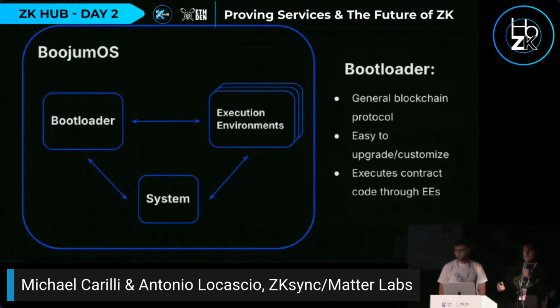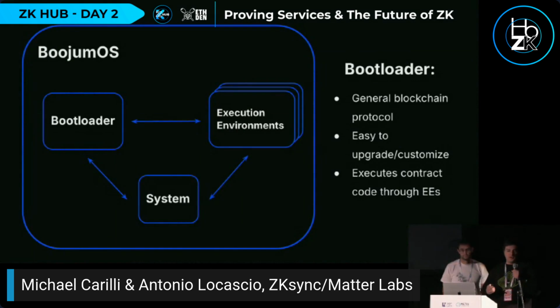Next is the bootloader, which is just a general implementation of the blockchain protocol. You can think of it as initializing a block, reading the transaction, validating, and executing the transaction. Thanks to the abstraction of the system, this is a really simple implementation that is easy to modify and add a new EIP or whatever.